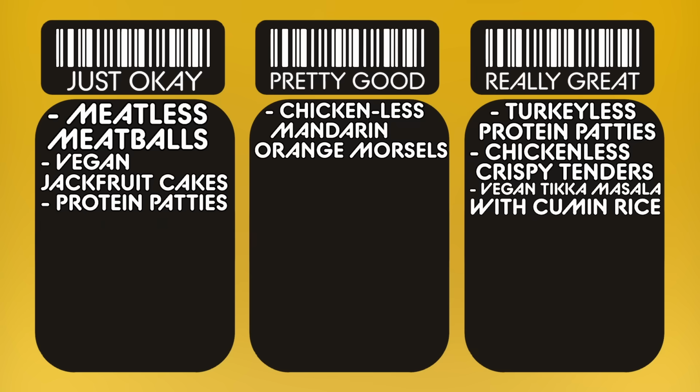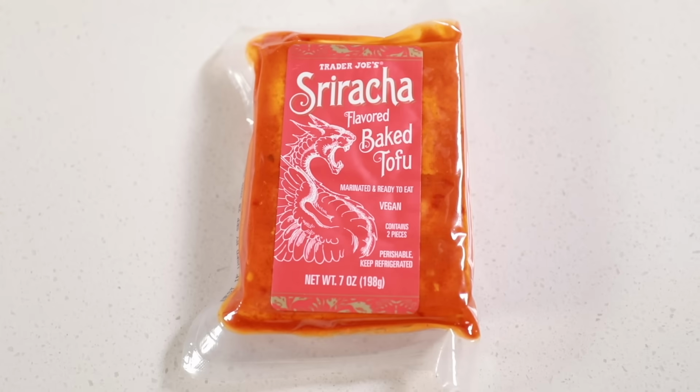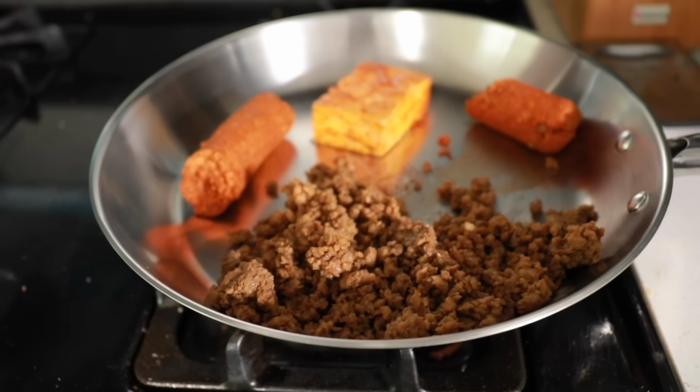Anyway, protein patties are just okay. So this is the Sriracha baked flavored tofu. It's tofu, but with personality. Yeah, so we fried it. I have a confession to make. I don't like tofu. Really? I know. It's okay.